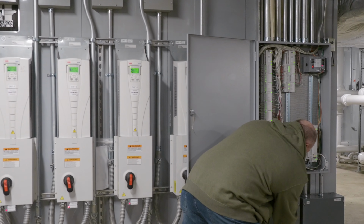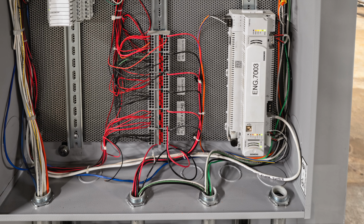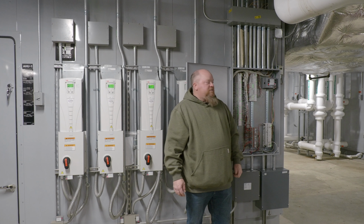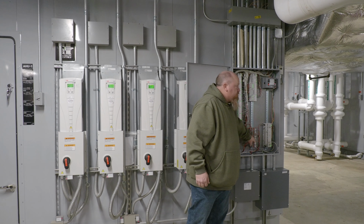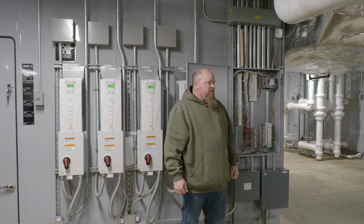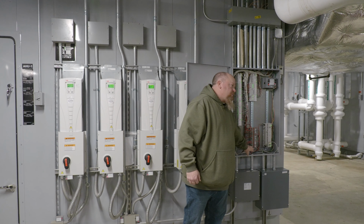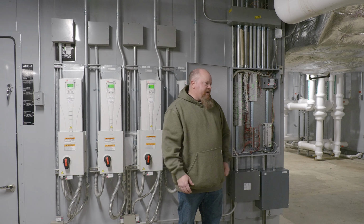Inside here we have it labeled which circuit does what. Airflow stations, dampers, and valves. So if you have a problem with a damper, you can go here and we can troubleshoot the 24 volts from this transformer. Airflow stations, if you have an airflow station that's not working, same thing. It has its own, one transformer serves all the airflow stations on this air handler.